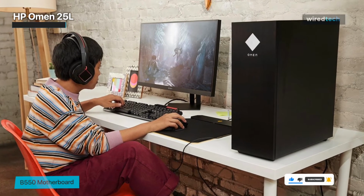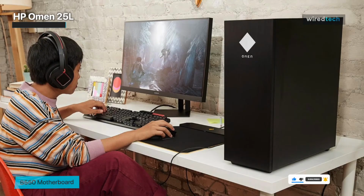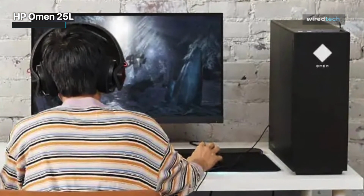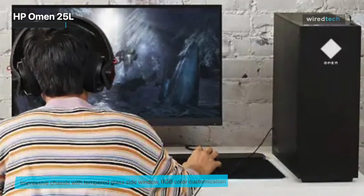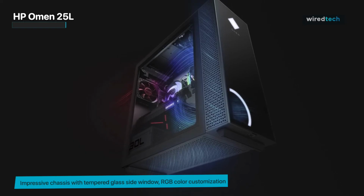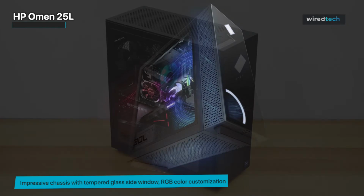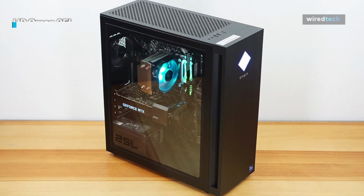The one negative that has circulated around the HP Omen 25L, and likely implemented as a cost-saving measure, are minor issues with airflow due to the chassis' small size. This could be because the Omen 25L lacks the same front intake fan as the larger Omen 30L. If you're aiming for modest components here, thermal throttling is unlikely to be a problem, but it's something to keep in mind.